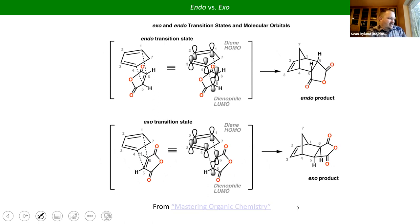So what we actually wind up seeing is if we bring in a dienophile that has pi bonds in it, those pi bonds are attracted to other pi bonds because it allows them to sort of overlap their p orbitals. And so if you have the endo product, these are our two possible transition states. This bottom transition state is going to make the exo product. And our endo product is made if we point the substitution back towards the other p orbitals.